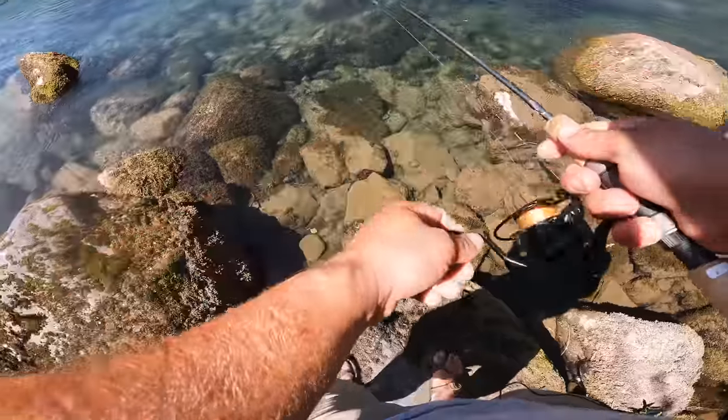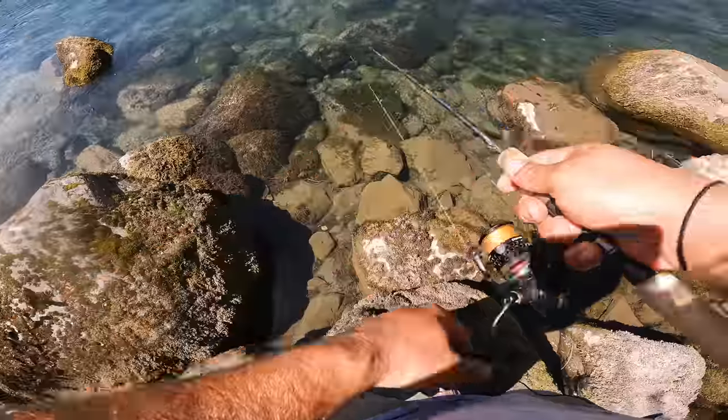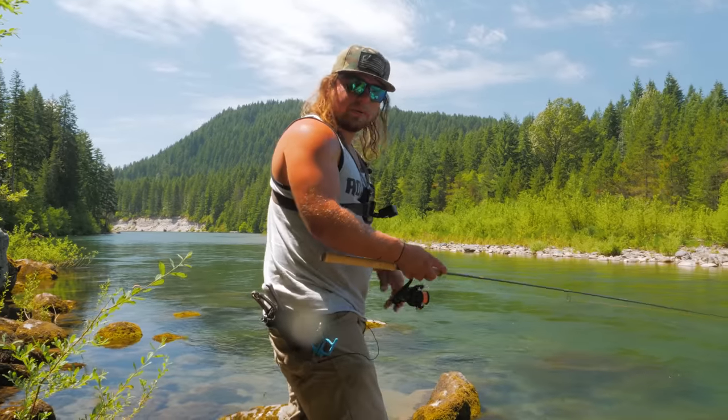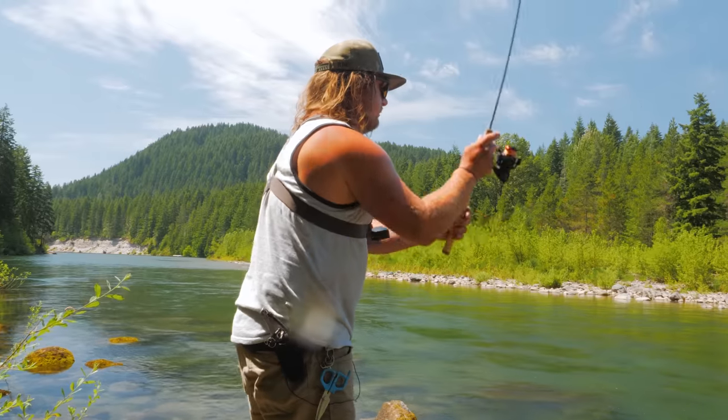It's like an injured sculpin. So I'm just gonna do little short twitches. I'm not gonna do my traditional real hard twitch and let it fall, real hard twitch, let it fall. I'm gonna make it more of a quick, rapid presentation, kind of like this thing's hurt and trying to get away from these other predatory fish.